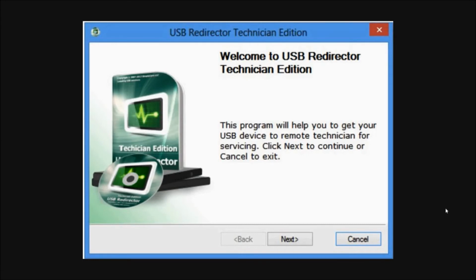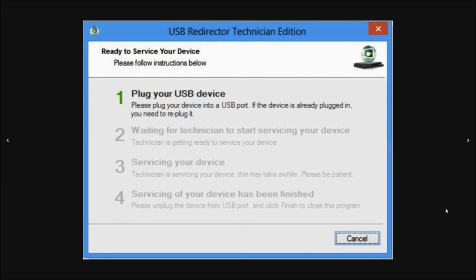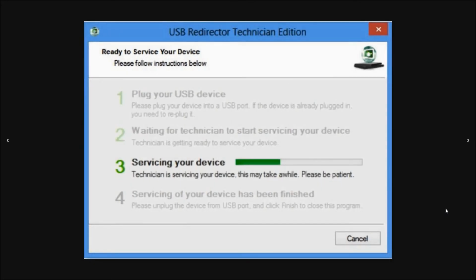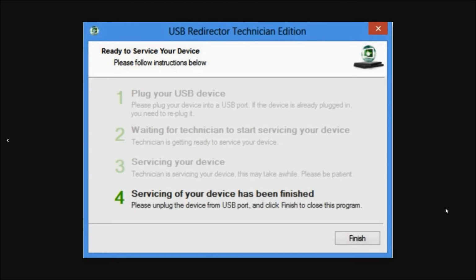So this is the USB Redirector Software I was talking about. The first step will be where our technician will ask you to plug in your phone to the computer using the USB cable. Then step 2 and 3 will involve the technician working on your phone's unlock. Then the final and fourth step will be your phone being permanently factory unlocked. Now that the phone is unlocked, you can restore, upgrade, or do anything else to the phone, and the phone will remain unlocked.